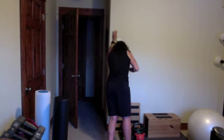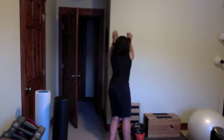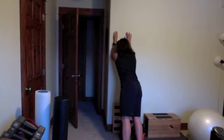So you're maintaining a nice neutral spine. Got my nice low back curve. You're just going from one direction to the other. Now, if you're a little more advanced, you can do a side bridge on the floor.